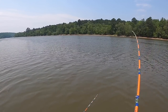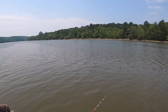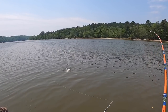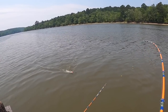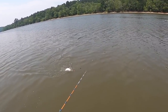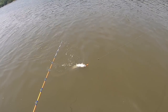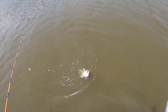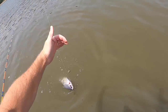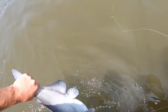Not any world breaker. No personal best breaker would be my guess. I gotta beat 33 pounds, but oh yeah, that's a solid cat. That's a real solid blue catfish. Yeah, that's awesome. That's probably maybe 6-7 pounds. That's a really good fish, on that Santee rig and on the outside of the channel. Once again, that's an eater.